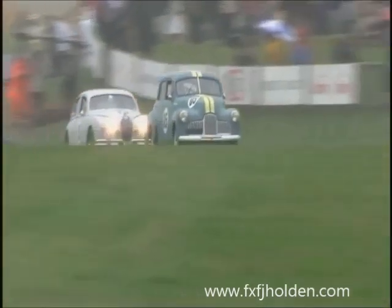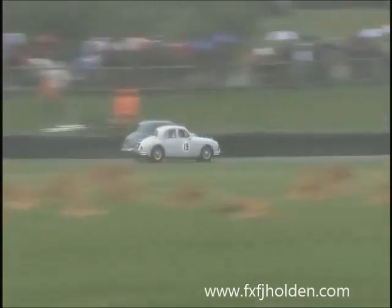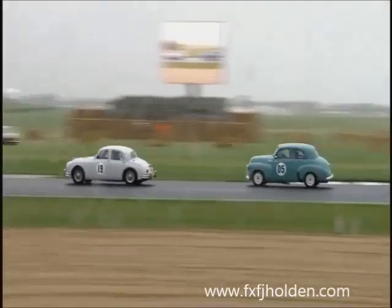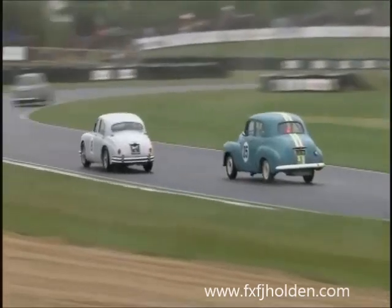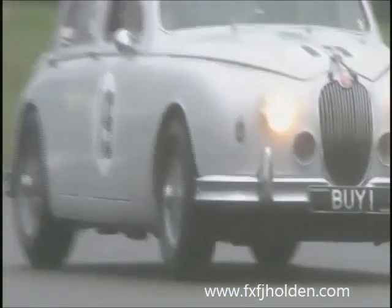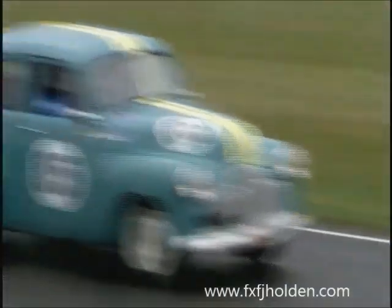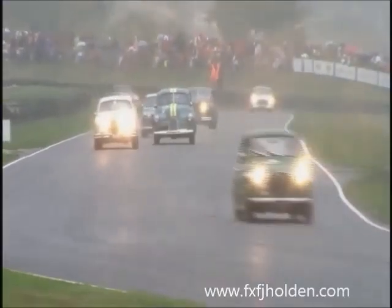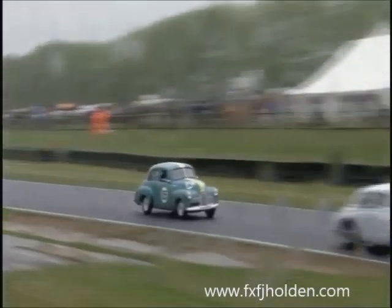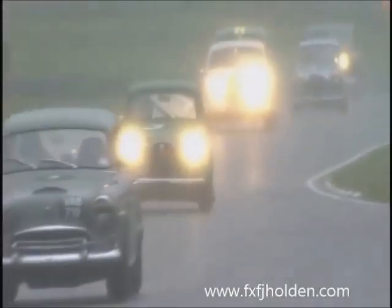Look at the way that Holden goes completely sideways under braking going into St Mary's. Derek Bell now fighting back. Derek Bell goes inside the Holden at Lavant Corner and actually makes it look rather easy. It's as though Derek Bell suddenly found another gear. Look at the registration number, the famous John Coombs car raced by Roy Salvadori in period, but Peter Brock doesn't like it. He's trying to come back, and the speed of that great Holden going down the Lavant Straight is quite remarkable. Jackie Oliver has a grandstand view.